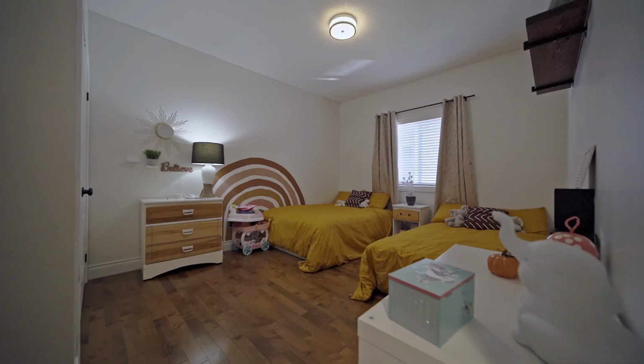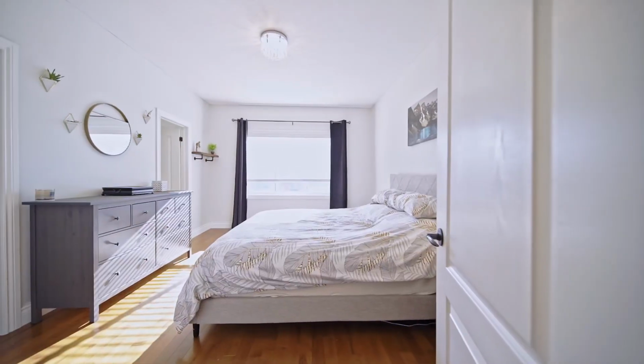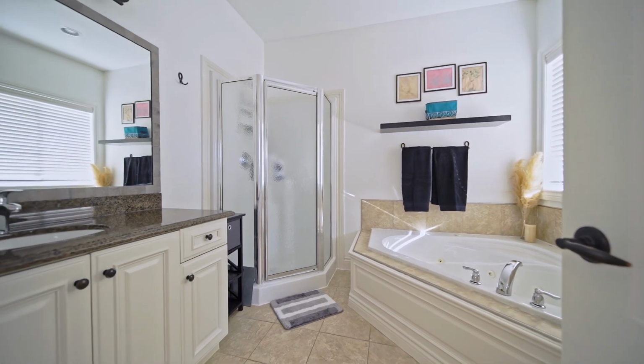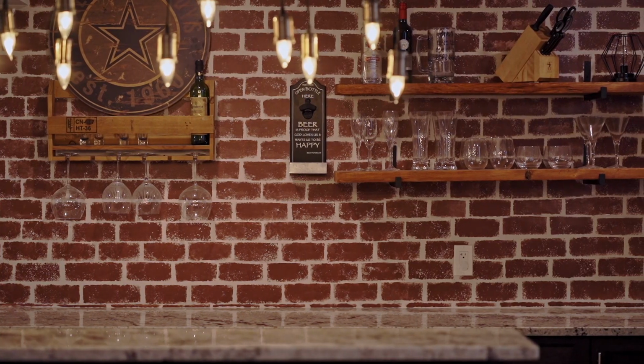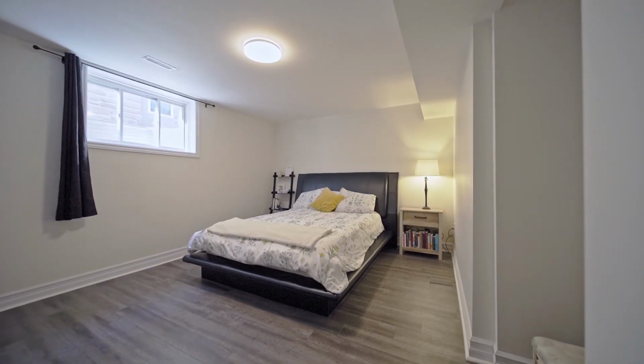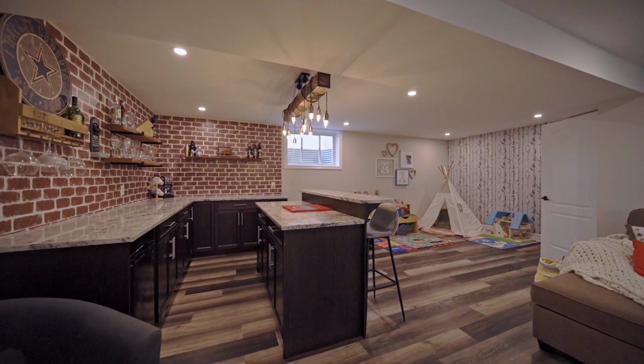This four-bedroom, three-full-bathroom home features a large main floor primary bedroom with ensuite, hardwood maple flooring throughout main living spaces, and granite countertops. The fresh and bright finished basement features an additional bedroom and full bathroom, as well as a large bar and rec room.